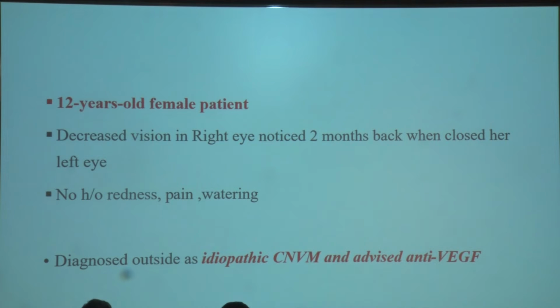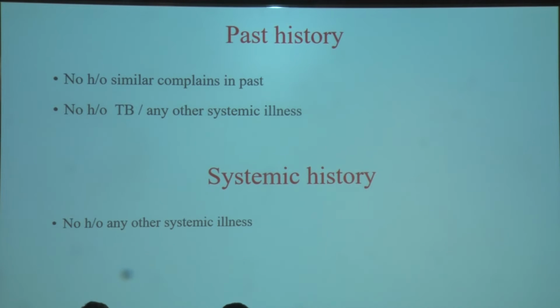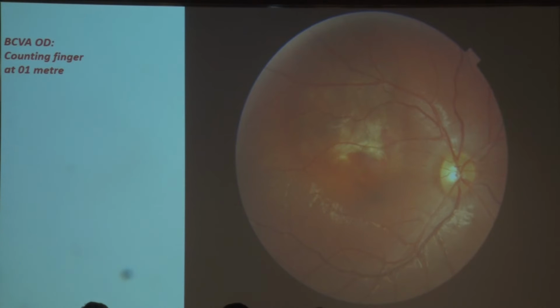The second case is a 12-year-old female patient with decreased vision in the right eye, noticed 2 months back when she closed her left eye. This happens very frequently with kids. No history of redness, pain, watering. She was diagnosed as idiopathic CNV and advised anti-VEGF injections. She did not have any systemic history. This is the fundus image from that time. BCVA again is counting fingers at 1 meter.